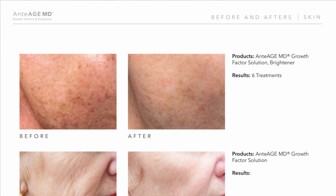Discover the power of AnteAGE MD growth factors and AMP cytokines. After 6 specialized treatments, users witnessed a significant transformation in their skin's health and appearance. This innovative regimen, focusing on cellular rejuvenation, leverages growth factors and cytokines to not just improve but revolutionize skin health. Skin becomes visibly brighter and more youthful, showcasing the effectiveness of AnteAGE MD's approach to skincare. Witness the change, embrace the glow.